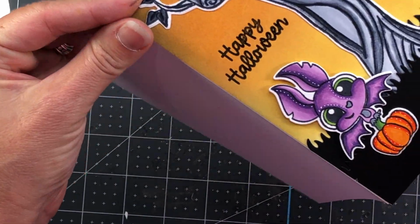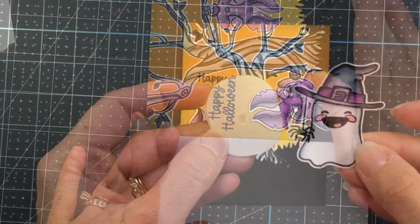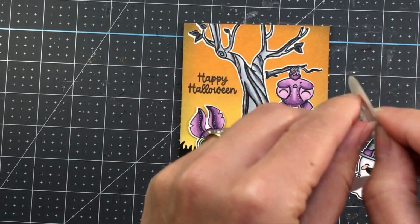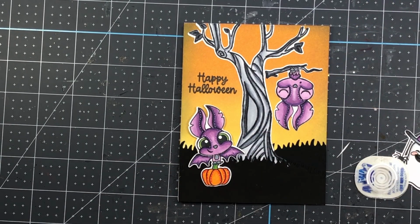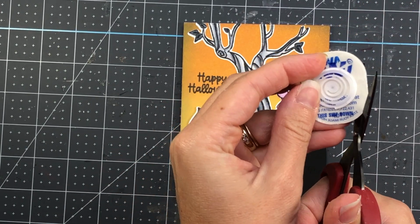So there will be no edges of that white card base showing. I am going to bring in a ghost and add it to the bottom right hand corner. So I'm going to take one of those action wobbles and I just peel off the top and it exposes a sticky portion. And it's just going to go on the back of that ghost.